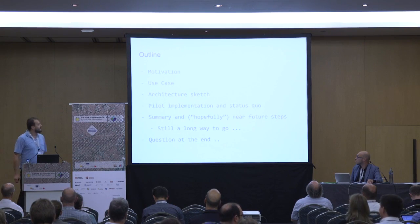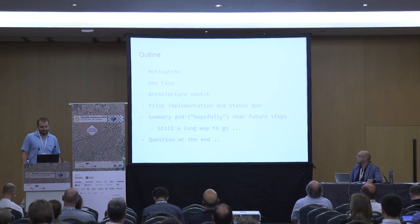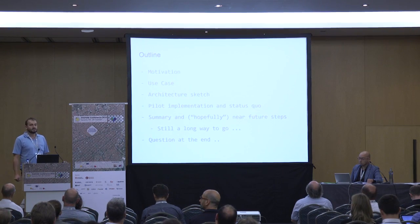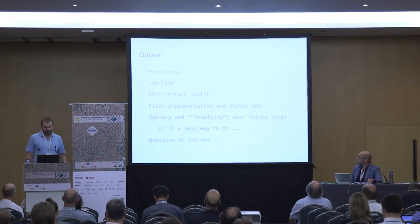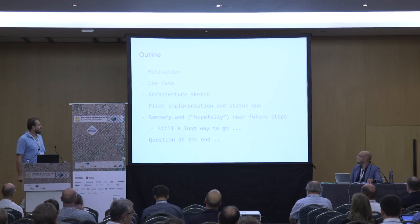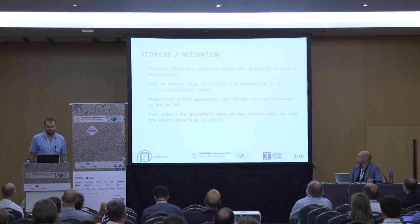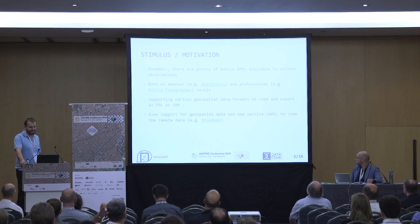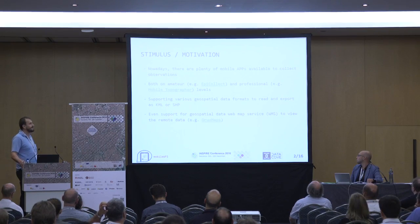Very shortly, the outline. Of course, before we start to conduct any project, we need some kind of motivation, otherwise it will be very difficult to start anything. Then we have to base the motivation on a real use case. Afterwards, I will try to describe the architectural sketch that we found might be doable to implement, and then shortly describe the pilot implementation, and summary and future steps. The last point is a question that I would like to ask. It's kind of an opening to open a discussion among a group of experts, because all of us are experts here. What was the main motivation or stimulus to even start to do something like that?